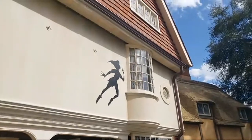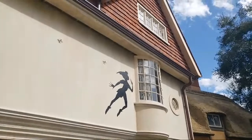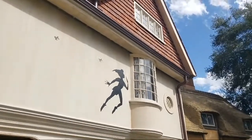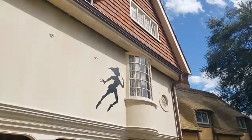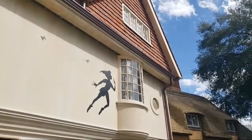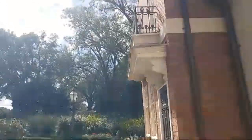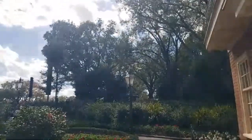So up here we've got Peter Pan, well, his shadow. Now, Peter Pan is one of my favorite films of all time. I've seen it like hundreds of times. I can verify that this is not what the Darling Children's bedroom looks like at all. So Peter Pan is now creeping on other children as well. Shame on you, Peter Pan. Well, at least his shadow.